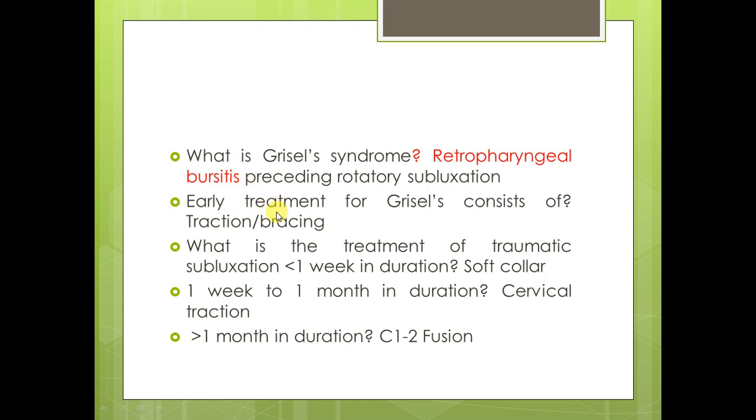After excluding trauma, after excluding infection, if this child has a mild form of torticollis without midline pain, you can just give him a soft collar and tell him to go home, and in the nearest OPD you will see him again. This is if presented to you within 1 week. If after 1 week, you have to admit, you have to do a CT to confirm that this rotation has spontaneously reduced as usual.